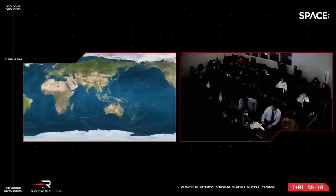LD, GSO, countdown one. GSO, LD. Yes, sir. All roadblocks have been removed and the danger area has been reestablished to the LC2 fence line. Copy that. Thank you very much.